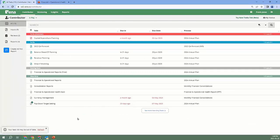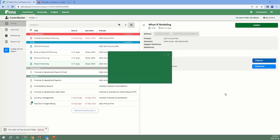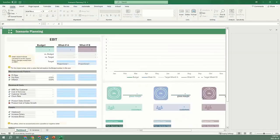Let's go back into Frank's world for a minute. A couple other quick things to look at here. What if Frank wants to do some what-if modeling? For example, we could come in and look at some scenario planning, some what-if modeling by account. The scenario planning one is kind of cool. There's different ways that we can slice and dice the data. Frank might want to look at his business in various ways.